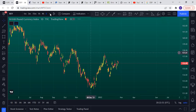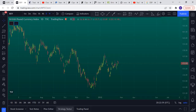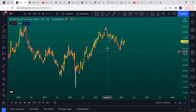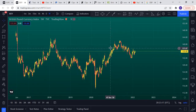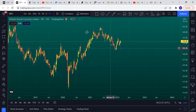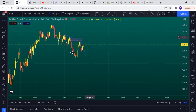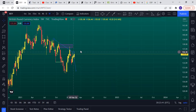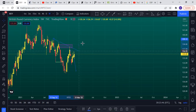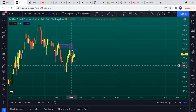I think I want to start from the weekly on this one. So here we are on DXY on the weekly time frame. And you can see price is in this gradual downtrend. We see price at this trend line at the moment. Although right here it looks like we have a shift in structure, nonetheless I would be watching to see what happens around this zone, where we have the trend line.